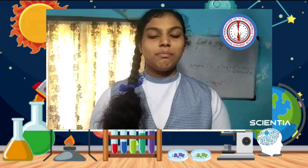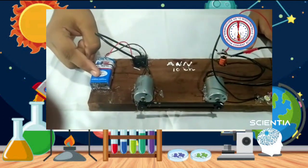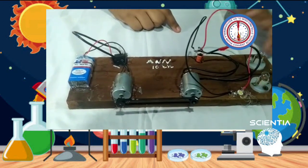Everyone, I'm Anne-Marie TJ of class 10th. So today I'm going to show a model of conversion of kinetic energy to electrical energy. So here in this circuit I used a battery, switch, 2 DC motors, a capacitor and a bulb and some wires.